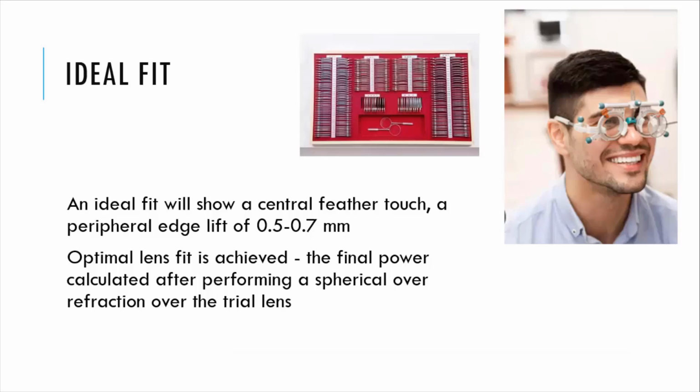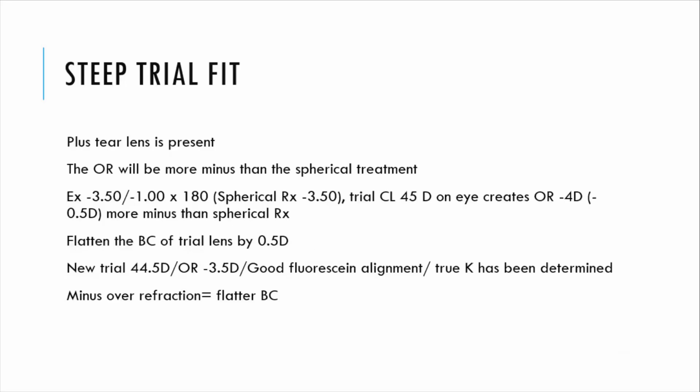After doing an RGP fitting, when the patient has an over refraction with spherical and cylindrical power, then RGP may not be a good choice, because in RGP we cannot modify the toric correction to give the astigmatism correction. Only spherical modifications can be done.